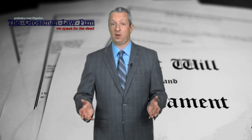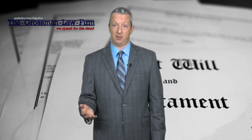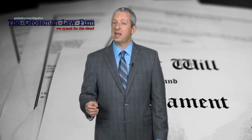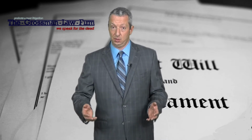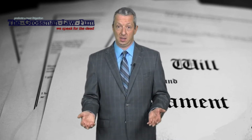And there are only a few requirements for a holographic will to be a valid will. First, the material terms of the will have to be in the decedent's handwriting. In other words, the person who passed away has to write this thing out. Doesn't mean that every last letter in the will has to be in their own handwriting, but the material terms do. So if they've gotten some kind of pre-printed form, but they filled out more or less everything on it, including how they want things to pass, that will likely pass muster as the material terms of the will. The second requirement is the decedent must sign the will.